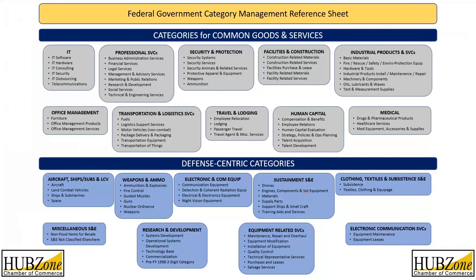This next slide is a summary of the categories and subcategories that make up category management. When you get the PDF from us, make sure you share this information with your colleagues.